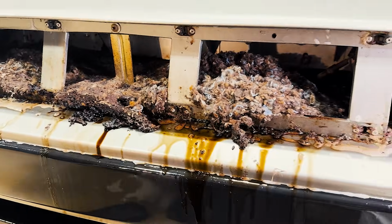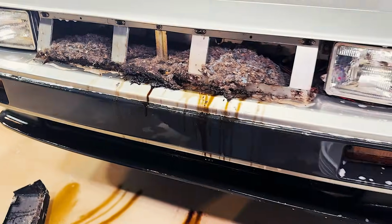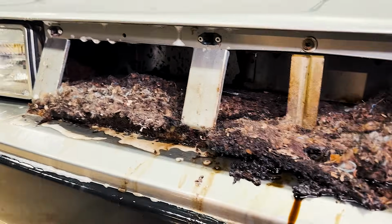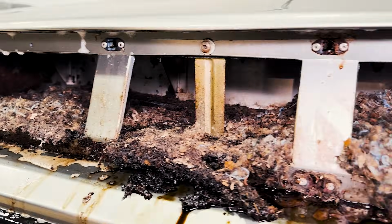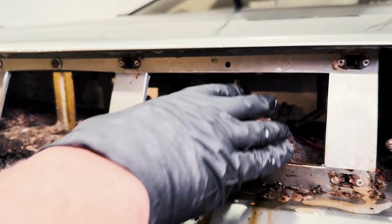So that is what we had behind the grill. And that's why it keeps running out. Bring your light down. Oh man. If you go down, you can see how deep it goes. It's all the way through there. Yeah, so it's all the way back. Nothing scientific here. I'm just going to get this in a 5-gallon bucket and get it out. So, gloving up.